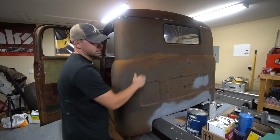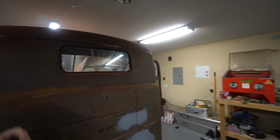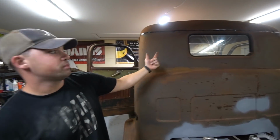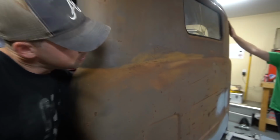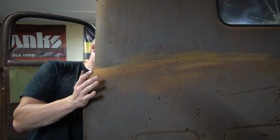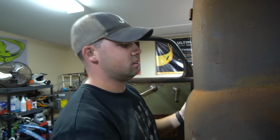We also gotta knock this dent out. We did also knock a dent out in that corner. There was a big dent in that corner. We heated it up with our torch, went from the inside and kind of banged it out. We're gonna do the same thing with this one. We just haven't done it yet. Almost banged it out this time. Yeah, get mad. Hulk smash. Almost ready.